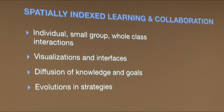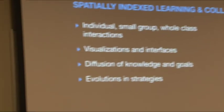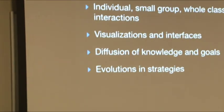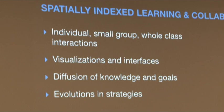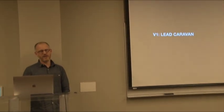If I know something in a physical classroom, how is it that somebody else gets that? When I walk across the room and we start talking about a concept, how do I support that, and how do I know when it's happening? How do we capture all of these interesting ideas about knowledge propagating around the room? And how do kids' strategies in these games or in their learning evolve over time? What is it about how they're playing in the simulation and how they're talking with others that plays out?